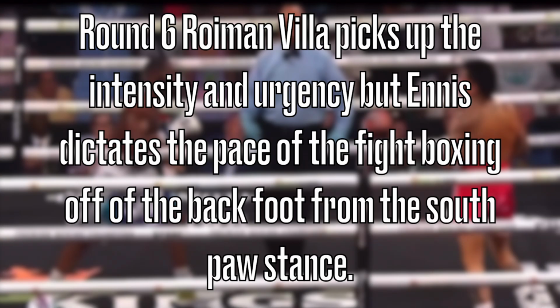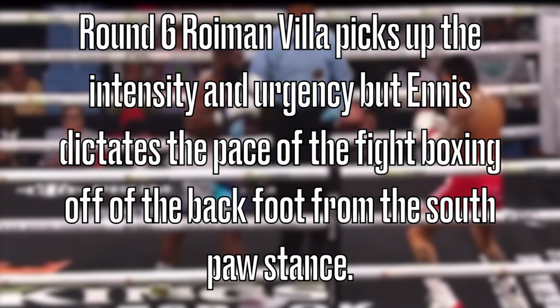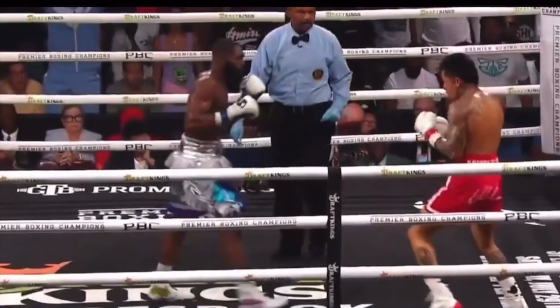Round 6, Roiman Villa picks up the intensity and urgency, but Ennis dictates the pace of the fight, boxing off the back foot from the southpaw stance, in which he stood the greater portion of this fight, I should say. As soon as he switched to southpaw towards the end of the first round, he was there pretty much the whole night.